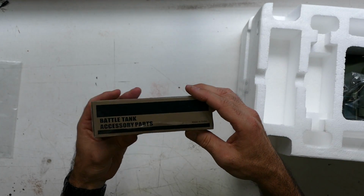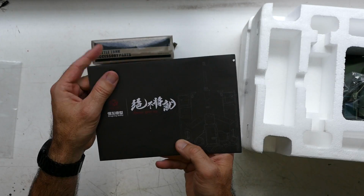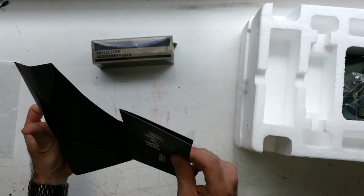Next up, you get a little accessories packet, but we'll leave that a little bit. We get a nice little envelope here. Never give up. Try not to. What's in here?